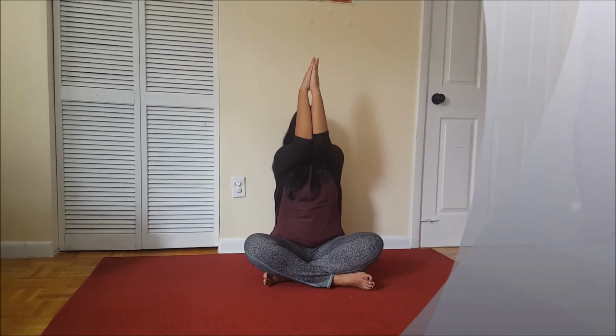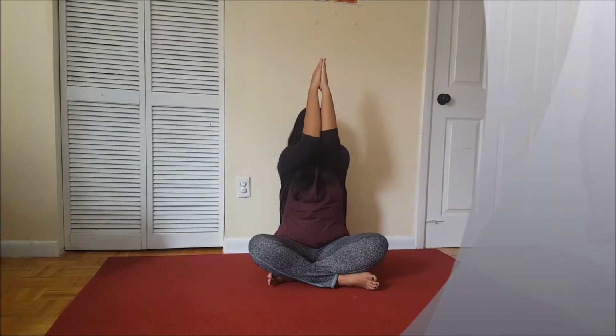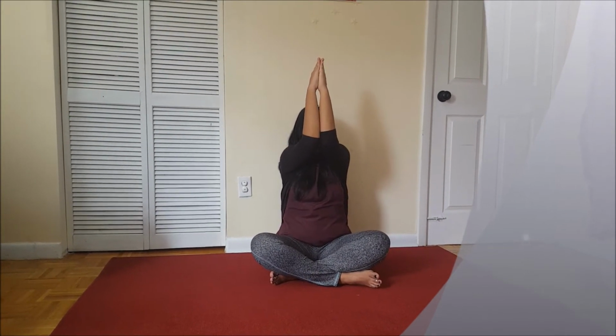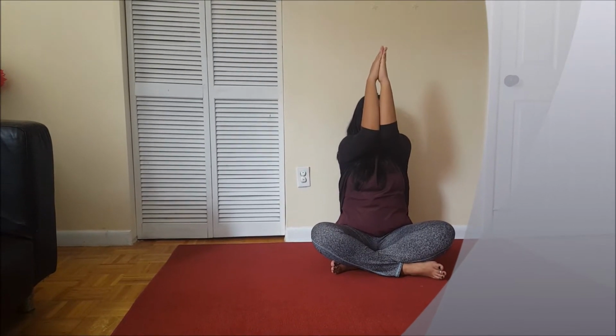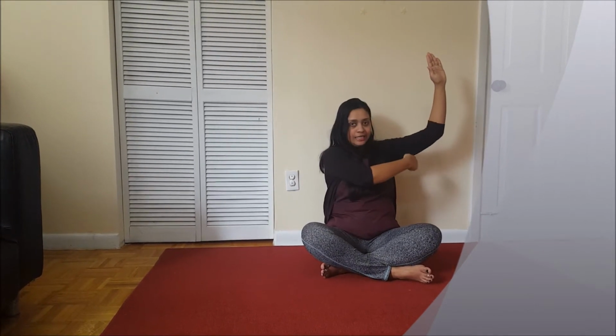Now we'll see the Hriday Chakra Unmilan Asana. So for that, first you need to sit in the Sukhasana position and you have to keep your hands in front of your face in a Namaste position. You have to inhale in this position and while exhaling, keep your hands apart. But you just have to make sure that your hands are parallel to the ground.